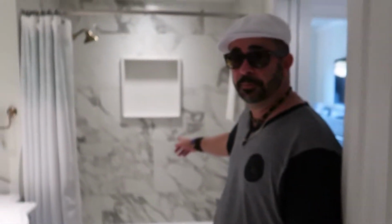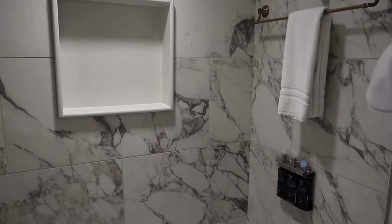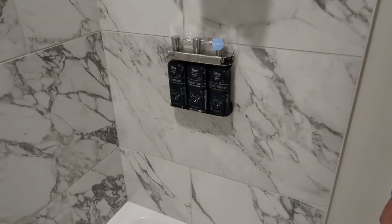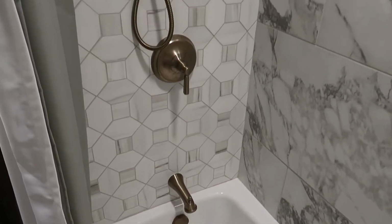I'm sorry, I'm showing the shampoos. Oh, you got a tub. Oh, the tub. Let's go see the tub. It's nice. Look at that. Looks like they changed the look of the shampoo bottles. That's what I was looking at earlier. That's pretty cool. Pretty neat. Wow.